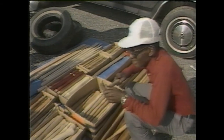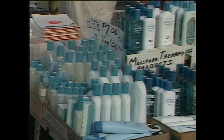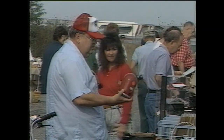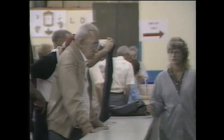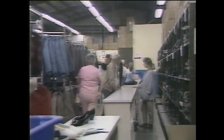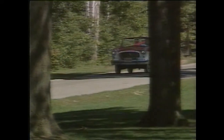So whether it's hammer handles or face cream, bugles or baskets, chances are you'll find a bargain at the flea market. In our next report, we'll show you a place where all those things you send back to the catalog end up at bargain prices. And best of all, it's just a one-tank trip. I'm Neil Zurcher, Newscenter 8.